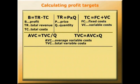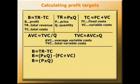Now let's think about profit and its relationship to sales and costs. Profit, B, is total revenue minus total cost, TR minus TC, which equals P times Q for total revenue minus FC plus VC, fixed and variable cost. But VC equals AVC times Q. So we can write that B equals P times Q minus FC minus AVC times Q.